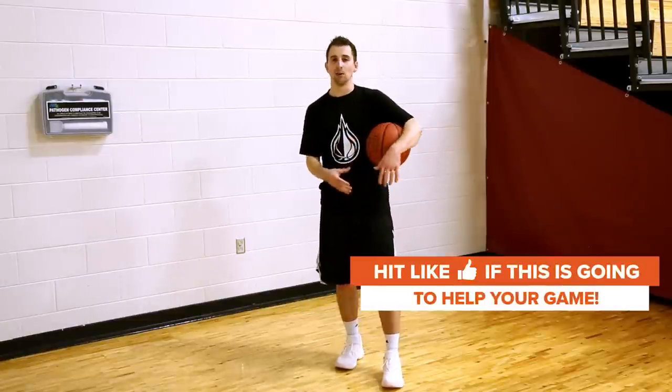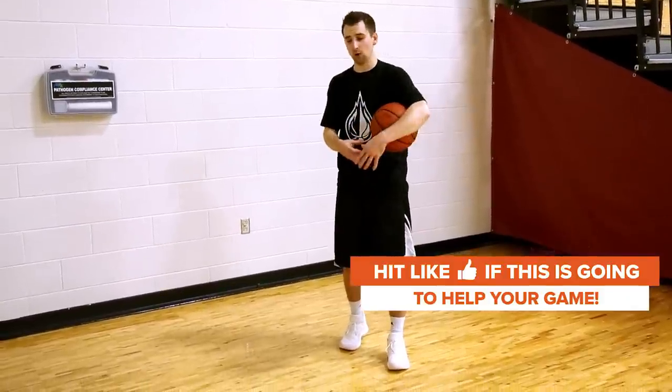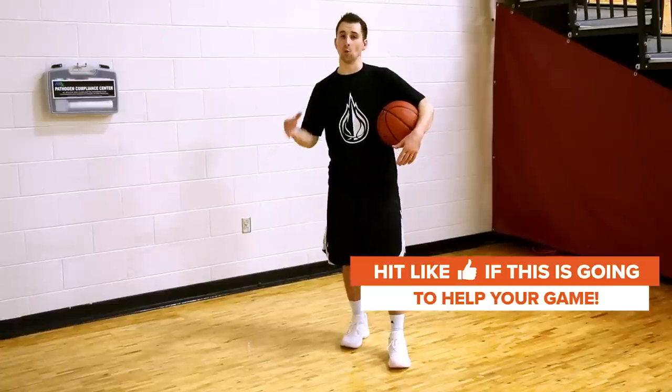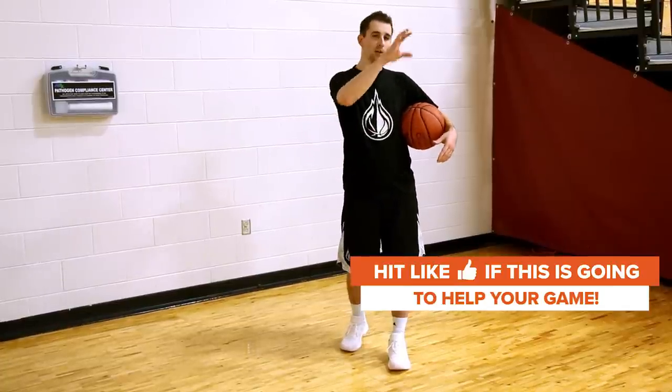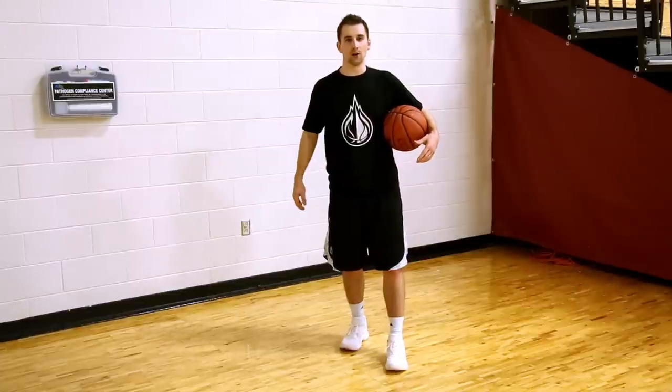The great thing about basketball is you can get better anywhere that you have a ball. So we're gonna take this opportunity to give you a workout that you can do in your basement. You can work out on your own. You don't need a court, you don't need a basket. All you need is a little corner where you can dribble and you can get better.